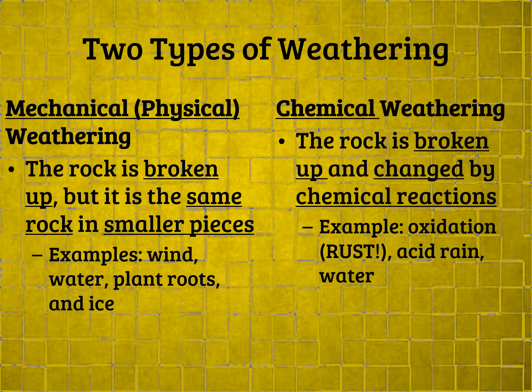Chemical weathering, on the other hand, is when a rock is broken up, but it's changed by a chemical reaction. I cannot get all the pieces and put them back together. A great example would be oxidation or rust, acid rain, and sometimes water. A good example of this is with the paper. Instead of tearing it in little pieces, if I burn it, I cannot get all the little pieces back together. They're gone. They had a chemical reaction that changed them into something else.